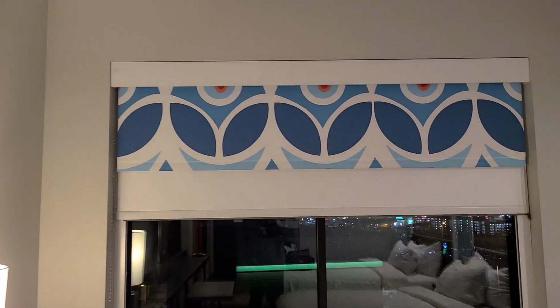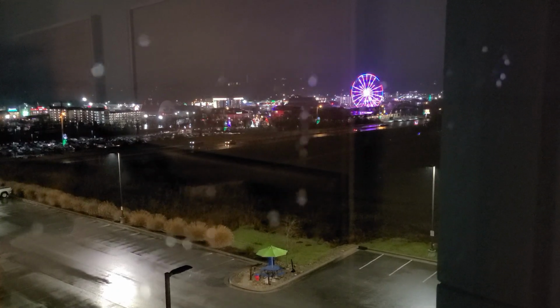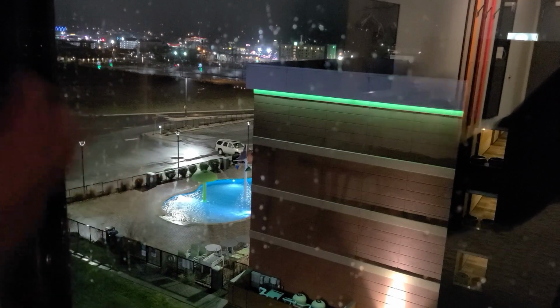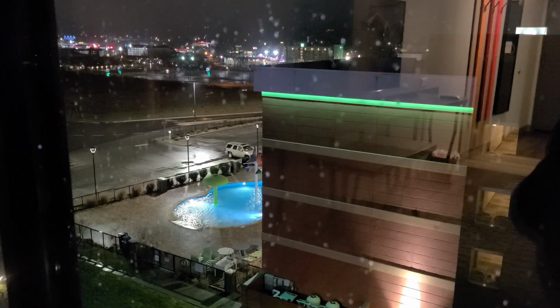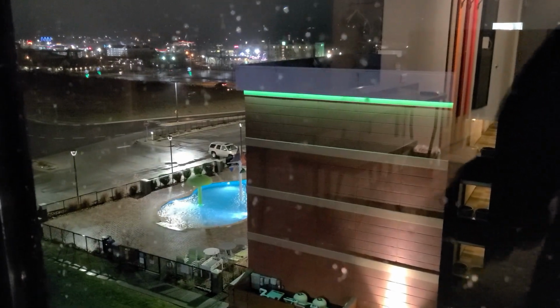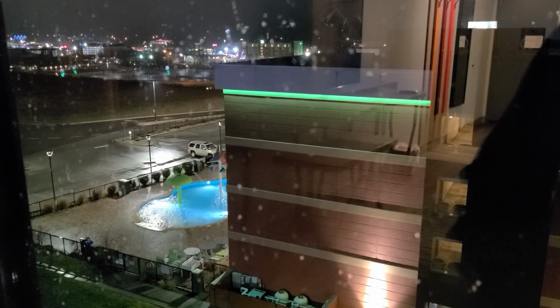Anyway, the colors continue. This was the blinds. I pulled them up to show you this amazing view. It's a rainy night, so it makes it a little bit more difficult, but yeah, that's the view. And right down here is the outside pool that's shared by both of these hotels. I'll show you a clip because we've stayed at the Home 2 multiple times, which is right next door. They share the same outdoor pool and indoor pool. So I'll show you a clip of those.